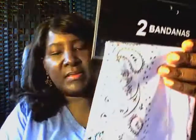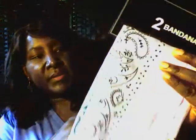Got some bandanas. I just like these colors. That's why I went ahead and got these bandanas, because I like the colors. I have a pastel pink and a mint color. Two bandanas on there.